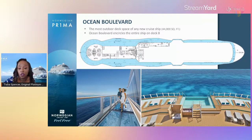Or you could swim up to the horizon in one of the infinity pools, which, yes, I'll be at the infinity pool. If you're going to be at the infinity pool, go ahead and comment infinity right there. Designed to blend into the ocean.